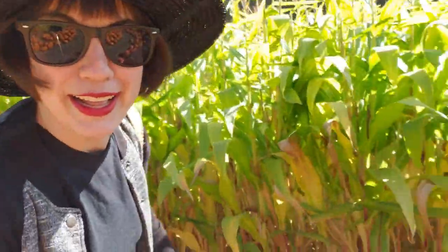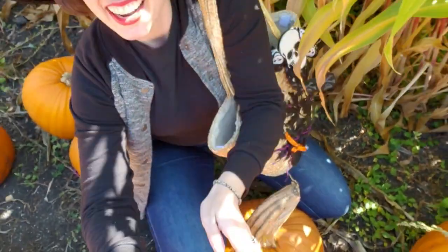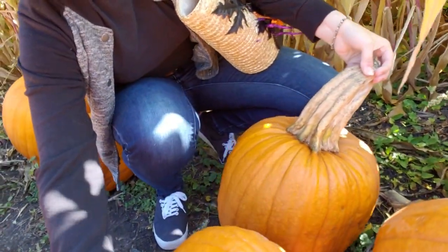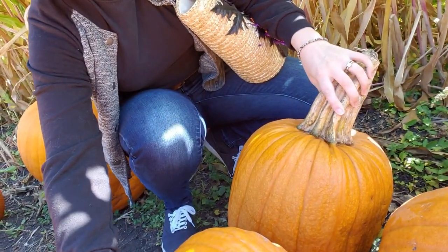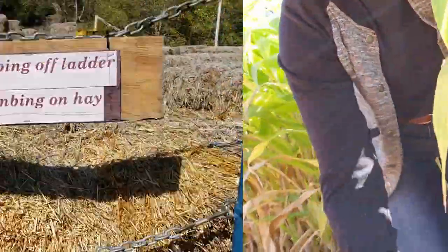These ones seem to be a little bit bigger. I might need to go back towards the front. Oh, look at this one! Look at this one, I love this! Look, look. I don't know if you can see it. Yeah. That's cool. I love the stem on this. That's awesome. Might be a little too heavy though. Oh, this one's kind of cool too.